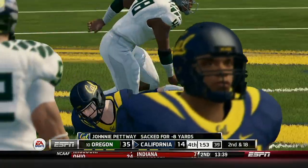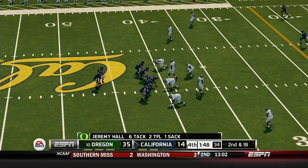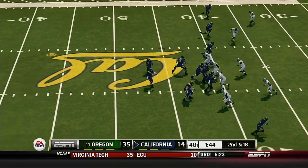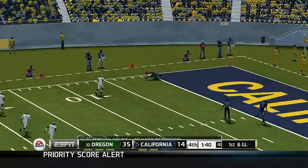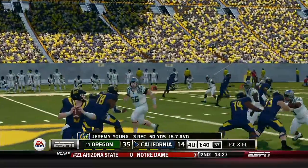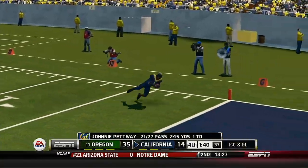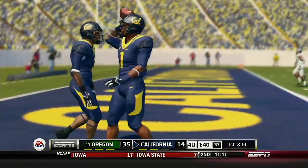Hits him hard at the 41. That'll make it second and long. He's going to go for the home run. Believe it or not, there are a lot of quarterbacks who welcome pressure. They want the defense to come after them because it leaves some gaps in the coverage. As long as they can make that quick read, it can go for a lot of yards.